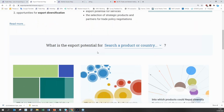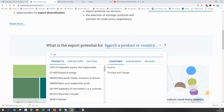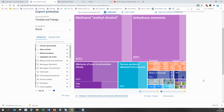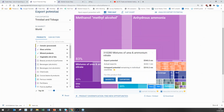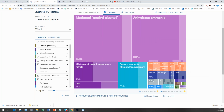Now, before I go further, I would like to go back to the beginning. My apology for changing this at the last minute, but I thought I should resume my role as the Trinidad and Tobago exporter of cocoa beans. So what I would do is I type in my country's name, and then I explore the products that Trinidad and Tobago actually has the highest potential in. So I see right here, if you browse over, these are the products that Trinidad and Tobago has the highest potential in. You see that is lying in methanol and ammonia, etc., but also ferrous products, cereals with grain, preparations of food from roasting cereals, etc. But what I'm most interested in is cocoa.